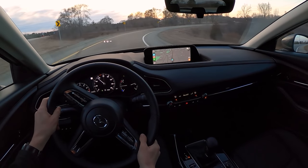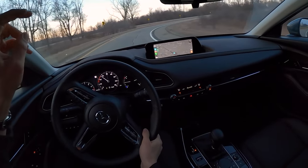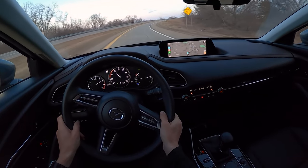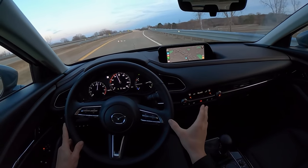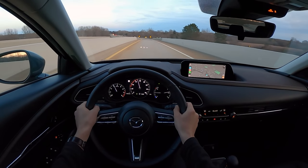We really wanted an electric car or a hybrid as this next new car purchase, but honestly, this CX-30 just kind of made the most sense. And we're pretty limited in our garage space in our house, so this was actually one of the few cars that fit very well in our garage space, and that was another deciding factor to get this.